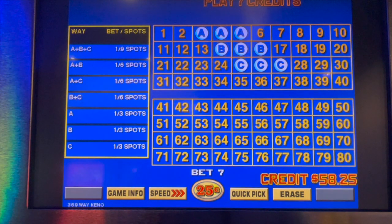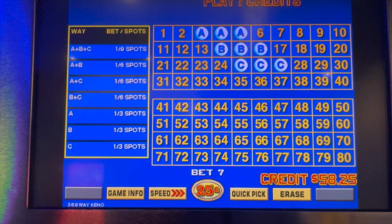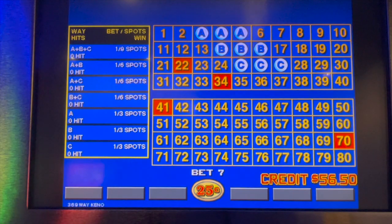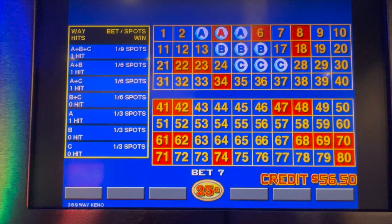We are going to do a session of 369 Keno. We are playing on the 25 cent denom. Got 60 bucks in, and let's see how we do. I think I am going to slow this down a little bit since it's on the quarter denom. Seems like we get some little hits to bring us up.